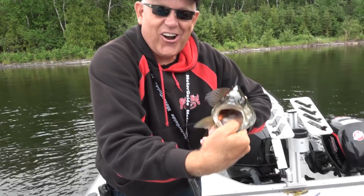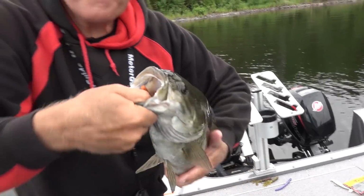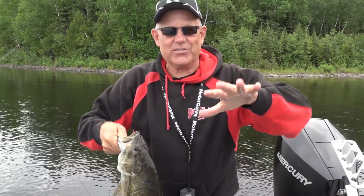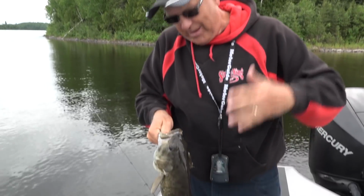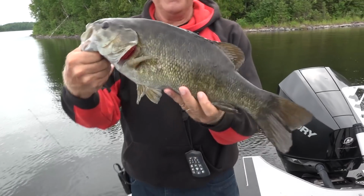Beautiful. Look at this craw. That's 2 casts with a craw. Paying attention to details. The crayfish they spit up was orange and brown, went to the Bama Craw, boom, small fish, and Miss Piggy.